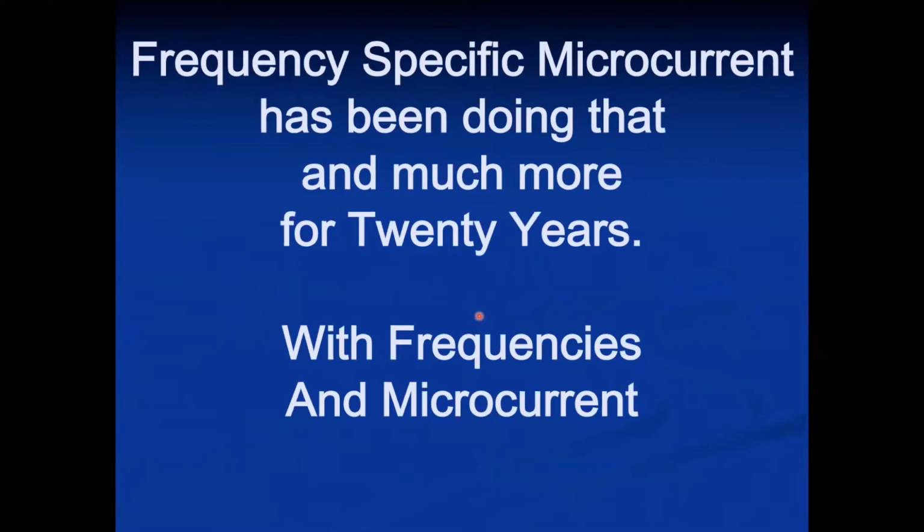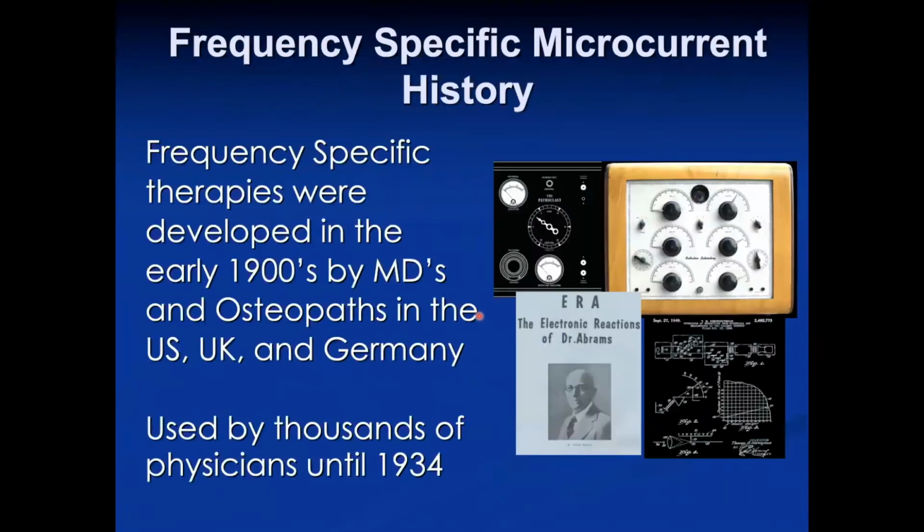Let's go back and look at some history that will give you an idea of where we came from and how frequencies and microcurrent could do this. FSM history is that frequency-specific therapies were developed in the early 1900s, mostly by MDs and osteopaths in the United States, the UK, and Germany, and used by thousands of physicians until 1934. These are some examples of the old kinds of machines and the patents that were taken out on them.